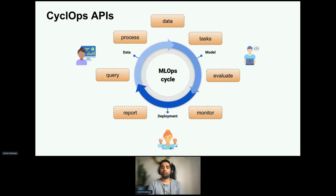And then one of the most important things about Cyclops is that it helps you evaluate models. And so we built an evaluate API, which can help evaluate models across different dimensions. And once you have figured out how good a model works, you need to be able to monitor it over time so that you can observe when the model is likely to fail and come up with strategies to either update the model or retrain it, take it offline, and so on.